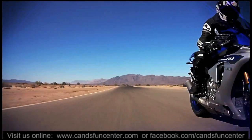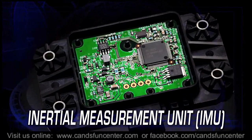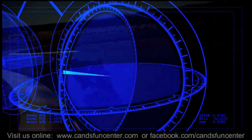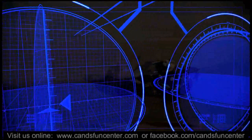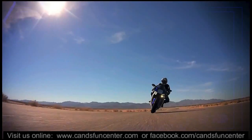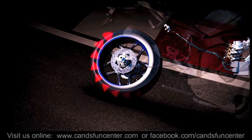The R1 features the most advanced MotoGP-inspired electronics package ever offered on any production motorcycle. A full suite of interrelated technologies, enabling the rider to enjoy the fullest range of performance with greater comfort, control, and ease of operation. At its core is a 6-axis inertial measurement unit, the first ever 6-axis IMU on a production bike. It consists of a gyro sensor that measures pitch, roll, and yaw, as well as an accelerometer or G-sensor that measures acceleration in the fore-aft, up-down, and right-left directions, all at a rate of 125 calculations per second.